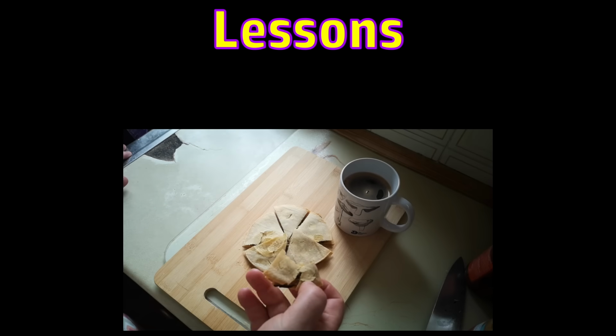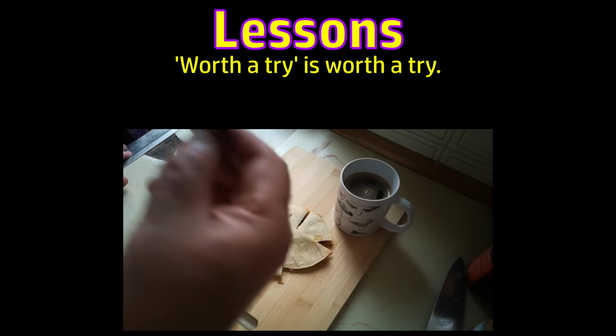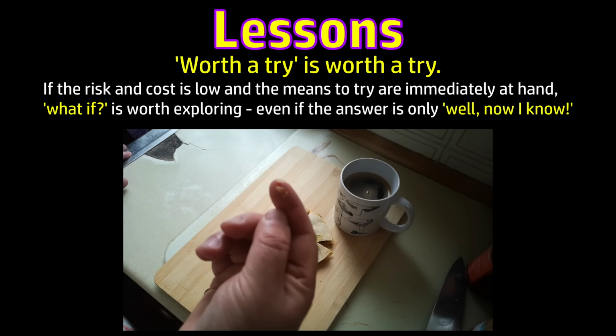Lessons learned. I think the main positive comes from observing that even though that bonus snack wasn't a huge success, it was worth a try. And the lesson for that is that if the risk and cost is low and the means to try are immediately at hand, it's always worth exploring the what-if question. Even when the result is exactly as you might have predicted and it's not even good, there is a sense of peace and completion and rest that comes from being able to say, now I know what if.